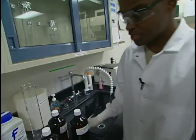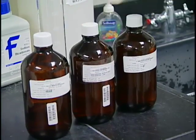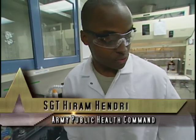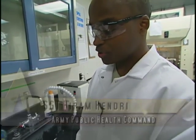Here we have 3 samples, 2 surface waters from Afghanistan, 1 surface water from Iraq. We're going to take the total volume of the samples and we're going to cook them down to 1 ml, and we're going to get all the components that are in them and analyze them to see if there are any harmful compounds in them.